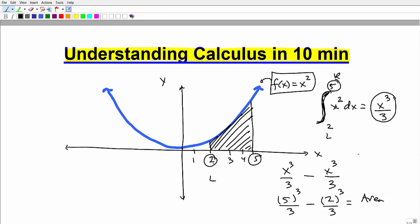Now, what makes calculus more complicated for people is that these curve descriptions, these little curves and these functions, can get more complicated. So when these get more complicated, you have to learn more rules. But it's really a matter of just learning the rules to get to this part. So that's the big deal. This is like part 1 of calculus.